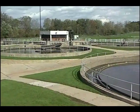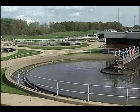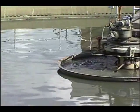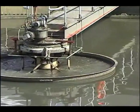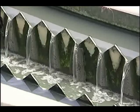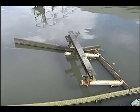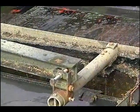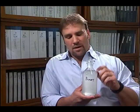The water begins to flow through the plant by entering 6 large primary settling tanks, where it's allowed to sit quietly. Slowly, some of the particles settle out and sink to the bottom, and the clearer water starts to flow upward and outward through a series of rings. In each tank, a skimmer slowly moves across the top surface and collects floating substances like grease and oils. This would be the effluent of the primary tanks.